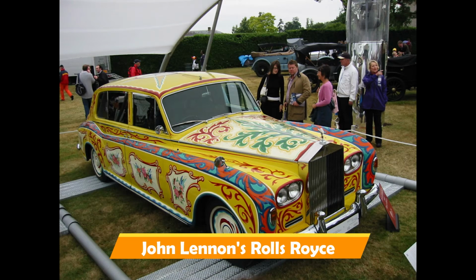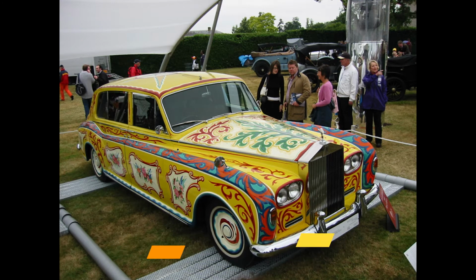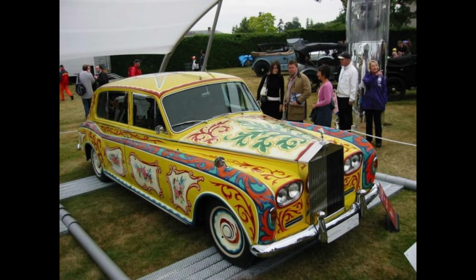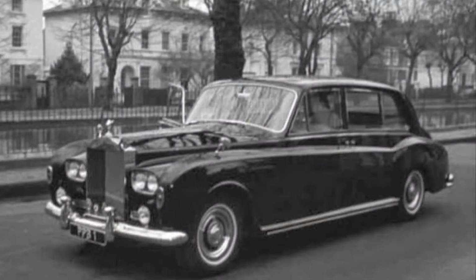On the list we have, first up, is John Lennon's Rolls Royce. That went on auction for $2,898,725. This was one of the two Rolls Royces that John Lennon owned. It was the Rolls Royce Phantom 5 limousine. And this wild-looking car was originally just plain black.